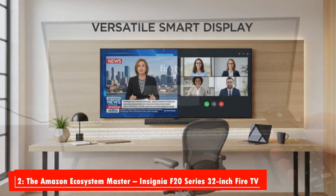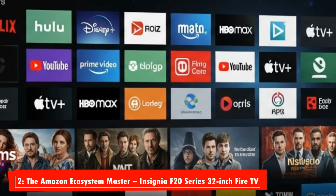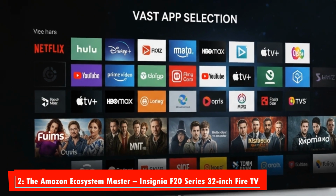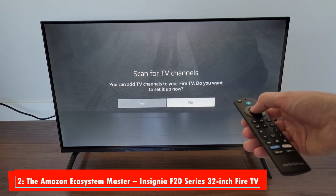When you boot it up, you are immediately greeted by the familiar Fire TV interface. It's visually rich, a little more graphic-heavy than the Roku system we just discussed, and it's constantly pushing Amazon Prime Video content right to your front screen. If Prime Video is your primary streaming service, this TV is designed specifically for you. It puts your favorites front and center, minimizing the steps it takes to start watching.